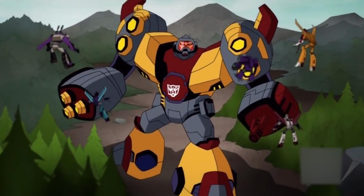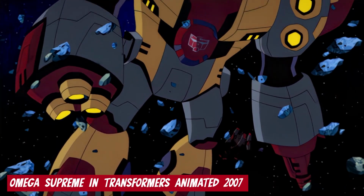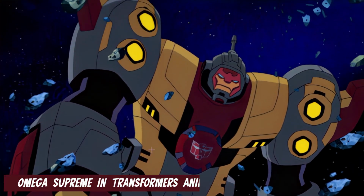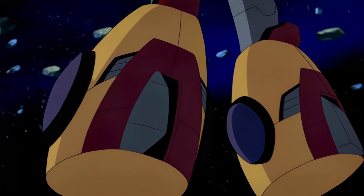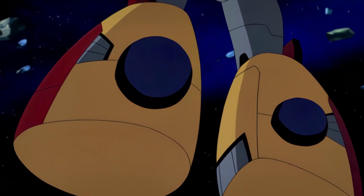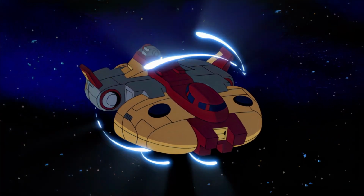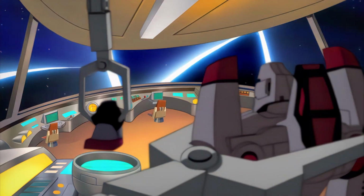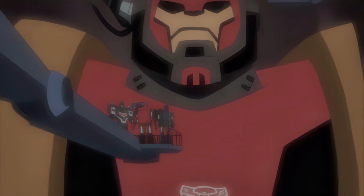Omega Supreme in Transformers Animated, 2007. The bot that came to be renowned as Omega Supreme was a member of Project Omega, an Autobot endeavor established as one of the several attempts to battle the Decepticons in the Great War. This enormous Autobot was created as a mass destruction weapon to crush the Decepticons and provide the Autobots with the victory that they solely desired throughout the conflict.